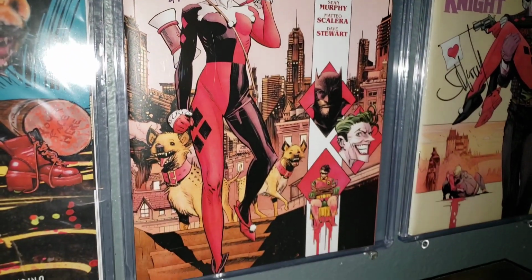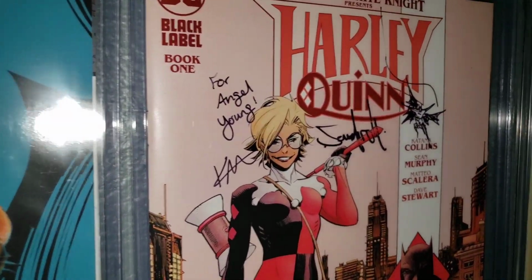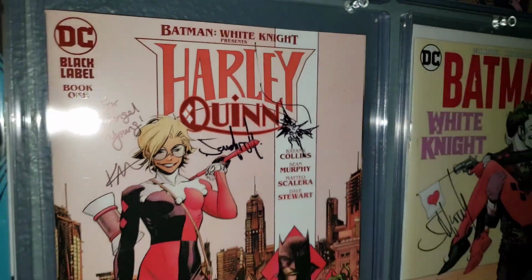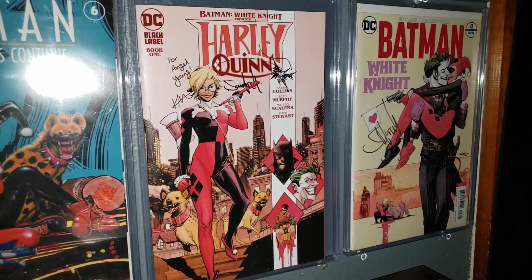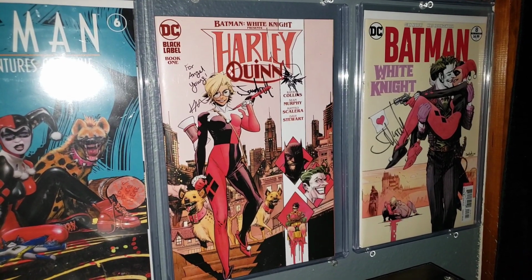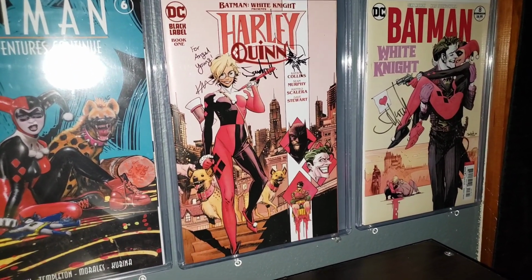Another newer favorite is this Batman White Knight Presents Harley Quinn #1, signed by Katana Collins and Sean Murphy with Little Batman and Chandra on it. A friend picked this up for me and they signed it to me all special. And if you don't know by now, I absolutely love Katana Collins and Sean Murphy. So they're wonderful people and I appreciate them very much.